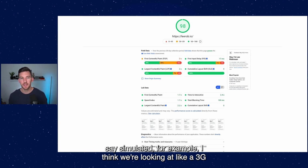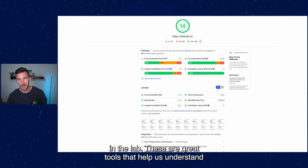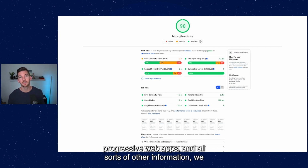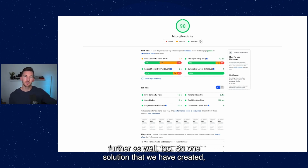So when I say simulated, for example, I think we're looking at like a 3G mobile device in this example. This is how that device performs in the lab. These are great tools that help us understand not only the core web vitals that are shown at the top, but in the case of Lighthouse too, digging into accessibility and progressive web apps and all sorts of other information. We want to use these tools, but then actually take it a step further as well too.